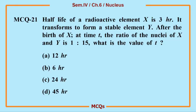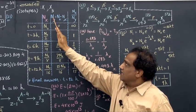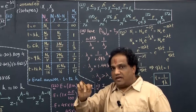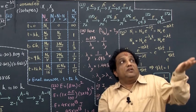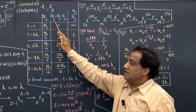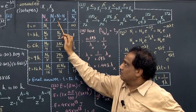Read number 21. Read it? Tell me. Here I am writing the number of undisintegrated atoms in element X, and here I am writing it in element Y. Now, if you take X as the parent element and Y as the daughter element, the number of atoms in the parent element will go on decreasing, but the number of atoms in the daughter element will go on increasing. So the number of atoms in element Y is nothing but N0 minus Nx. As Nx goes on decreasing, this subtraction will go on increasing.